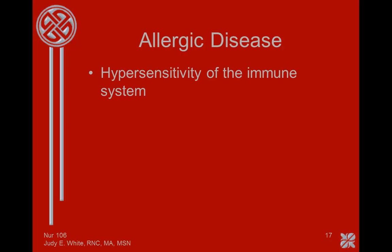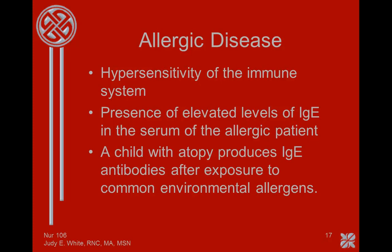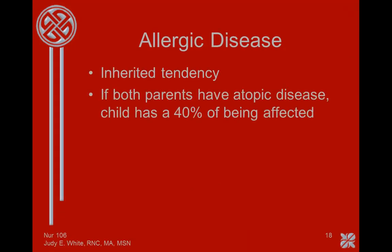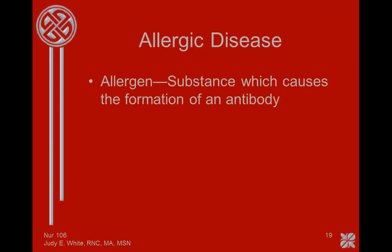Allergic disease is a hyperimmunity, a hypersensitivity. These people will contain elevated levels of IgE antibodies in their body. Atopy is another word for allergies, and they have large amounts of IgE and respond to common environmental substances. It's inherited, an inherited tendency, so it runs in families.